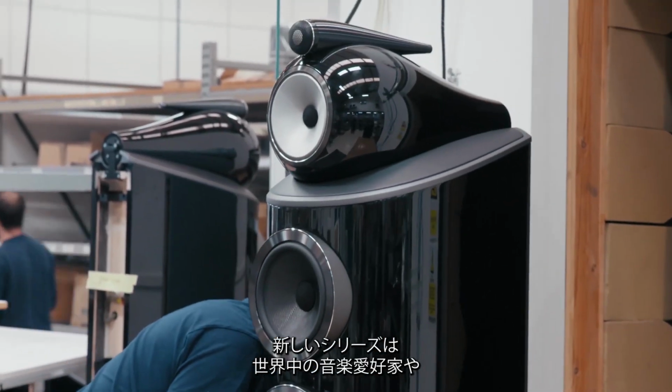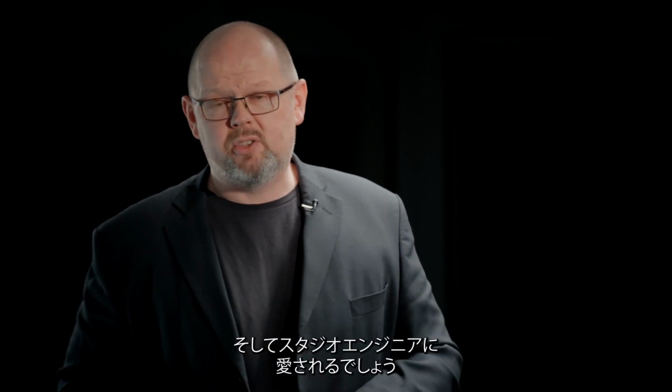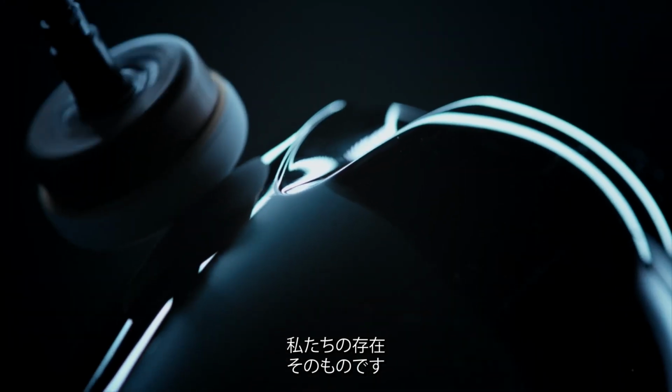A range that will be beloved by music lovers, by audiophiles, by critics, and by studio engineers the world over. For all of us at Bowers & Wilkins, the 800 series Diamond is everything that we know and everything that we are.